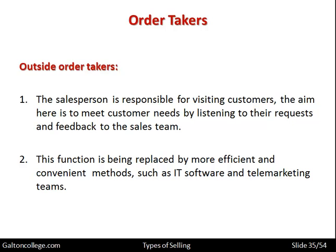This function has been replaced by more efficient and convenient methods, for example, IT and telemarketing teams. Instead of sending someone out almost randomly to meet customers, which could be very inefficient, the company now tries to phone the customer and speak to the customer about their requirements so that there is some sort of feedback on the phone. It may be counterproductive. People may see the phone contact as intrusive. They may see it as a spam call, an unwanted call, a call that's interrupting what they're doing.